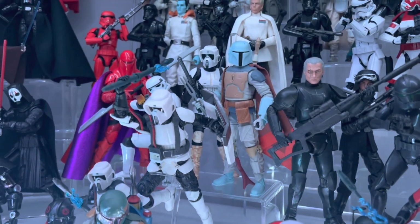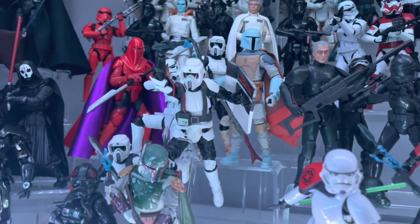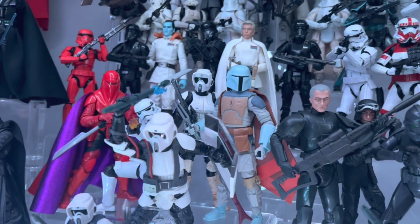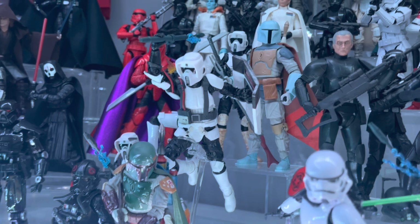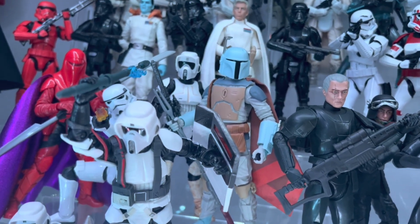That's crazy. Although I'm acting like any trooper is that acrobatic. If I'm being honest, it's more like he jumped off of something. And he's just being dramatic with that pose right there. Come on, you know he's just going to force push you. Stick his lightsaber right through you.